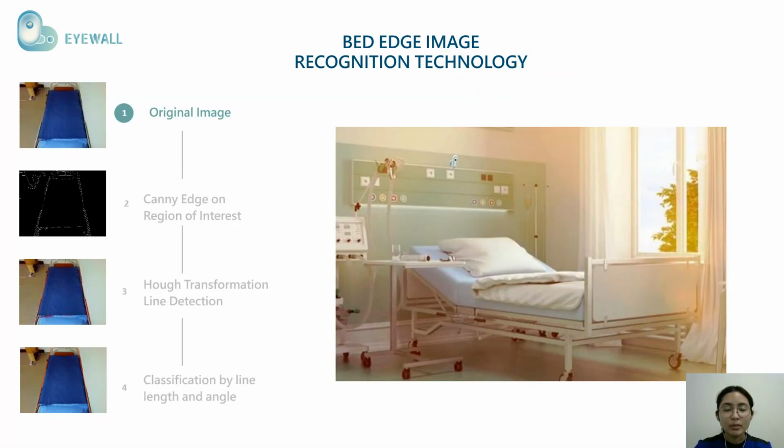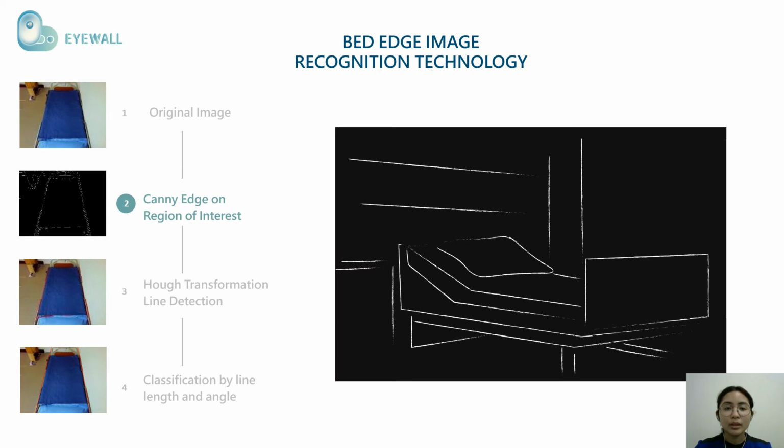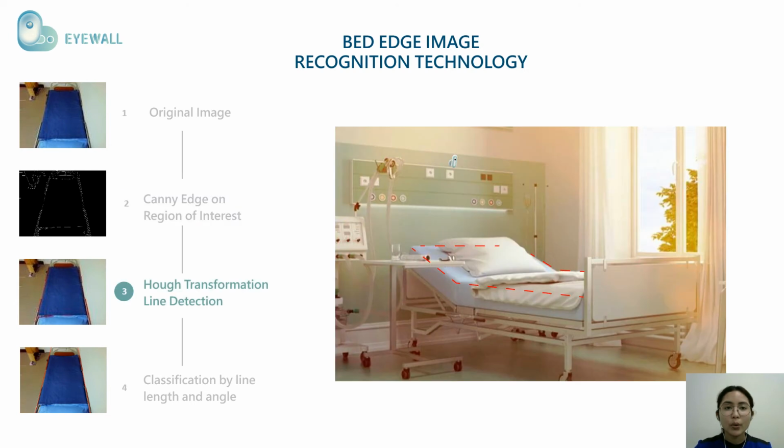The bed edge image recognition technology is the basis for judging whether the elderly patient gets out of bed. The first method is to eliminate the noise in the image through a Gaussian filter and capture the edges of all objects in the image through Canny edge detection. And then, the Hough transform is used to identify all straight lines in the image. Straight lines that are not on the edge of the bed are filtered out according to their length and angle.